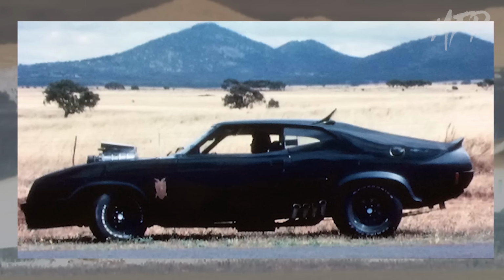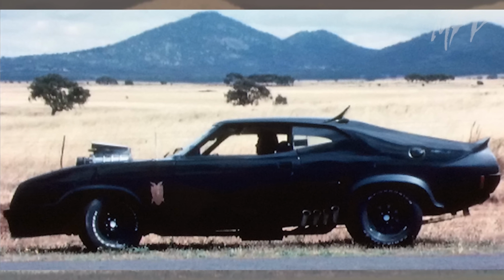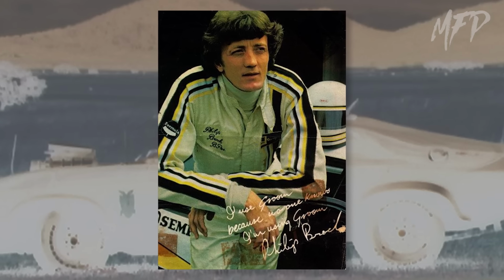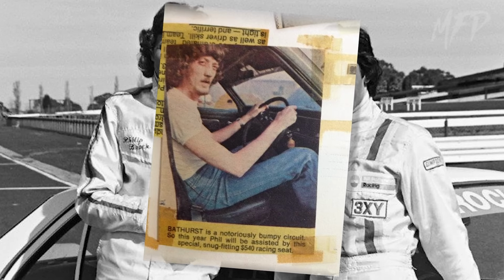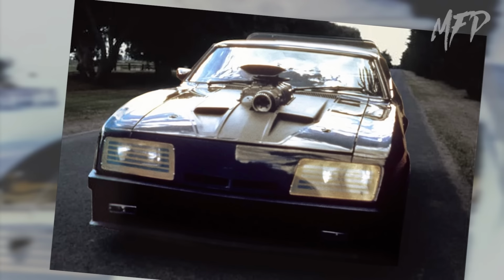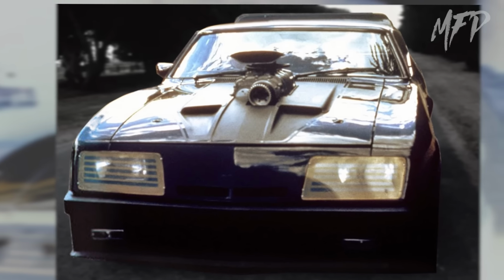For the stunts to be filmed on screen that needed the Pursuit Special to be driven at high speeds, however, race and stunt car driver Phil Brock, brother of legendary race driver Peter Brock, was brought on board to perform some of the most memorable adrenaline-fueled moments of the film that showed the XB reach speeds of up to and over 100 miles per hour.